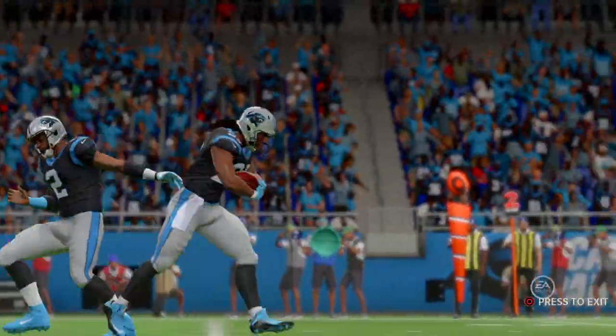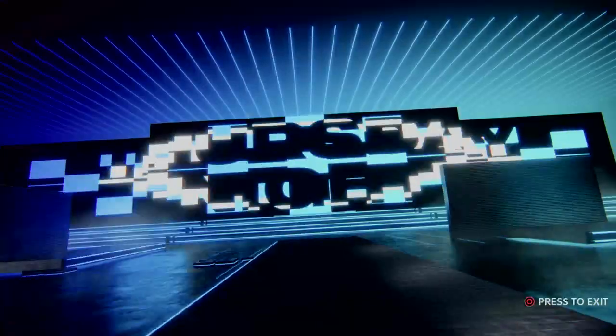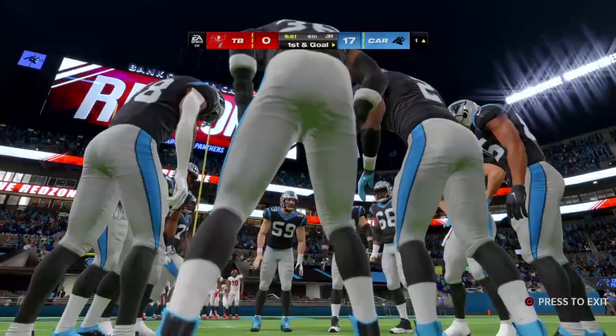And when you look at the defense, they've got to do a much better job of wrapping up when they tackle. A lot of great opportunities continue to slip through their fingers, as do the runners.